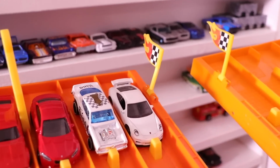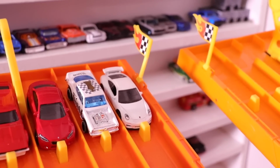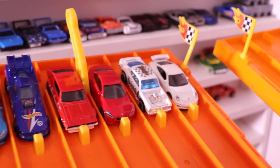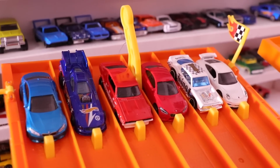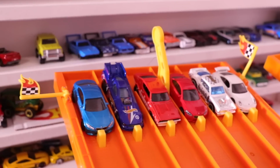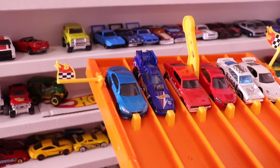Race number 2 is represented from the white team by the Porsche 911 GT3 RS, King Cuda. And the red team is represented by the BMW M2 and the Nissan 2000 GTR. And blue team is represented by the Mustang Funny Car and the BMW M2.